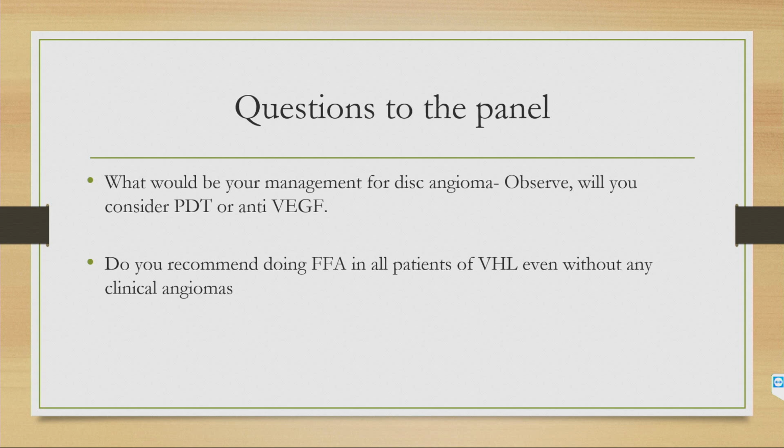What would be the management for the disc angioma, which we are observing now? Will you consider PDT or anti-VEGF in the future if she develops further exudation or edema? And would you recommend doing FFA for all patients of VHL, even though there are no clinical angiomas?